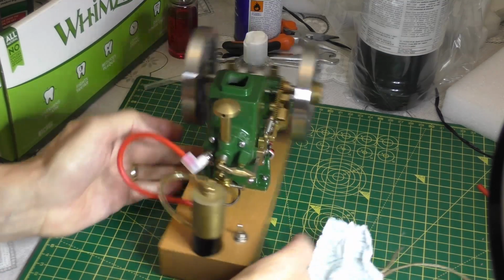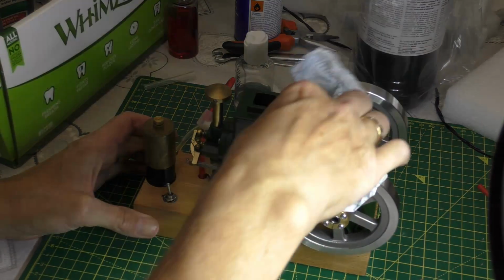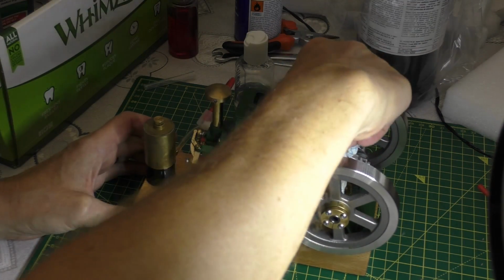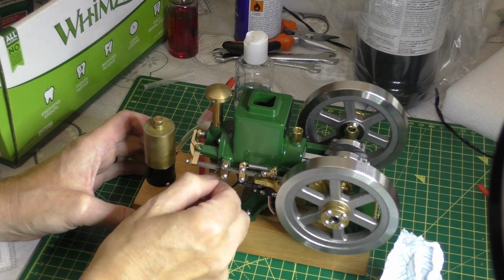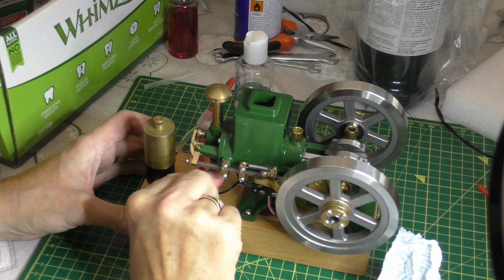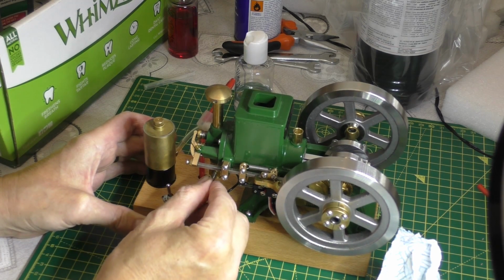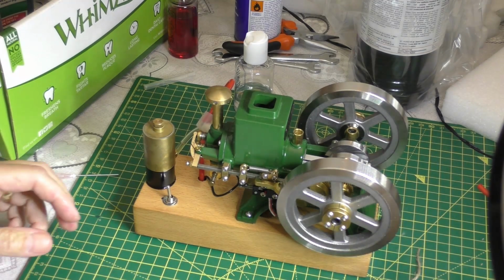And we have no idea about the mixture screw. We just assume that that's been played with. We'll just close it down. I'm going to give it half a turn, give it one full turn, and then we'll see what happens. As I say, there's no soot on the exhaust.